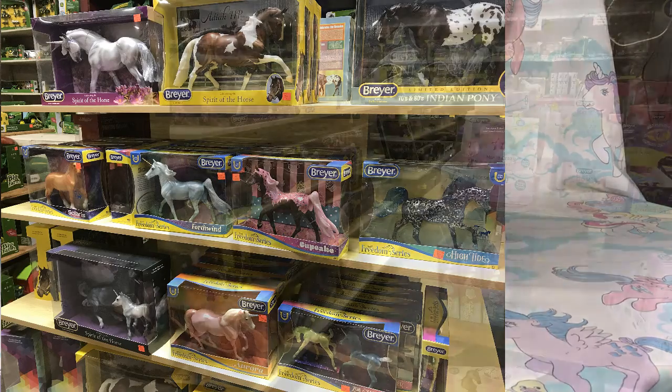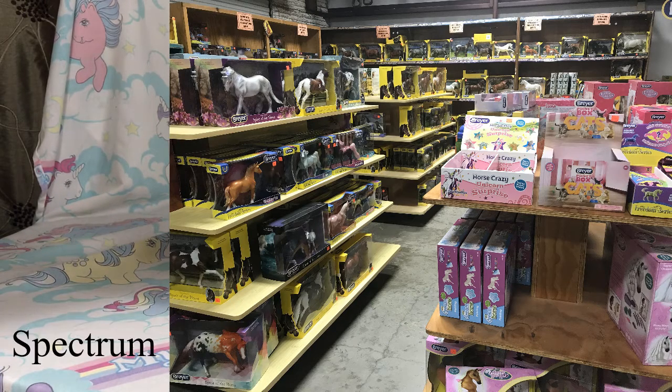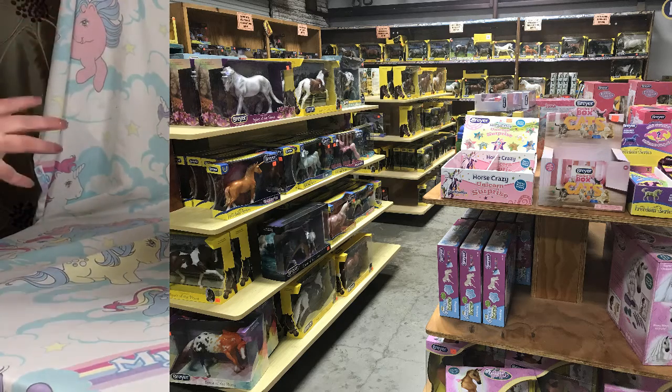And then you can also see on the very bottom left one of the new recent Breyer releases. I don't remember the name right off the top of my head. I'll put it in the video, but it's the brightly colored, rainbow colored one on the Bobby Joe mold. I didn't get her because there were other horses I was more interested in getting at the time. But anyway, they had lots of stuff. It was lots of fun. So I'm going to just show y'all what I came home with.